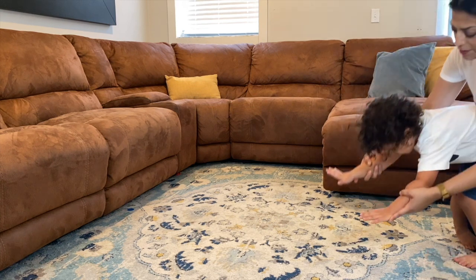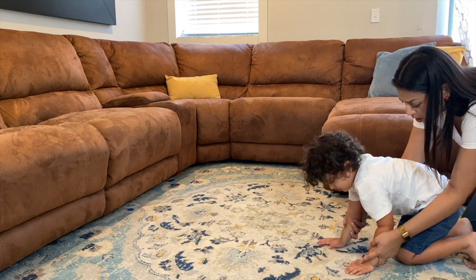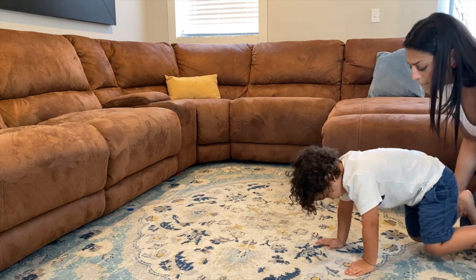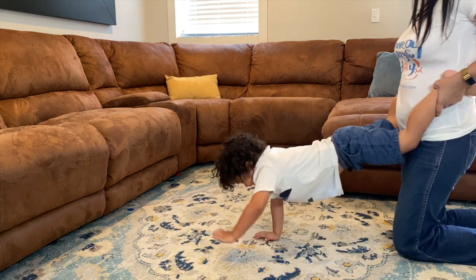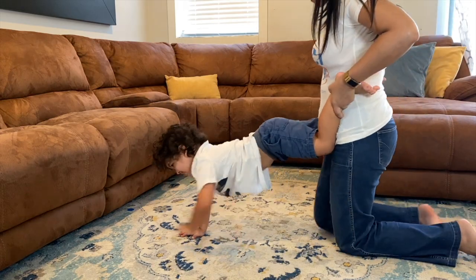Now, if you have a child who's very weak and you're concerned about their safety in this position, that is a valid concern. So you might want to start off lower to the ground. You're going to grab their ankles. Maybe you're down on your knees or sitting on the floor. Start down low, depending on how old they are. You just want to make sure that they're not just going to collapse on you.